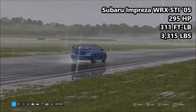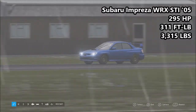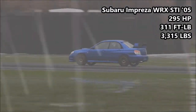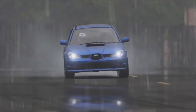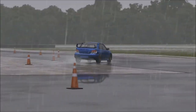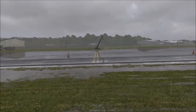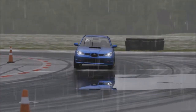And finally today, well, we had to end off with this, didn't we? It is the Subaru Impreza WRX STI. This particular model is a 2005 model, also known as the Hawkeye. 295 horsepower, 311 pound-foot of torque, 3,315 pounds of weight. It is the least powerful vehicle here today, although honestly it really is not the least powerful by much at all. In fact, it's only got 5 horsepower less than the Audi S3, so there you go.